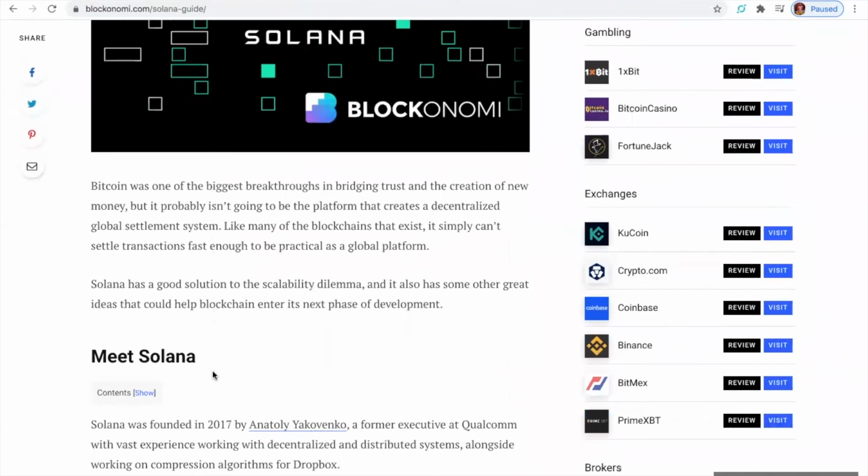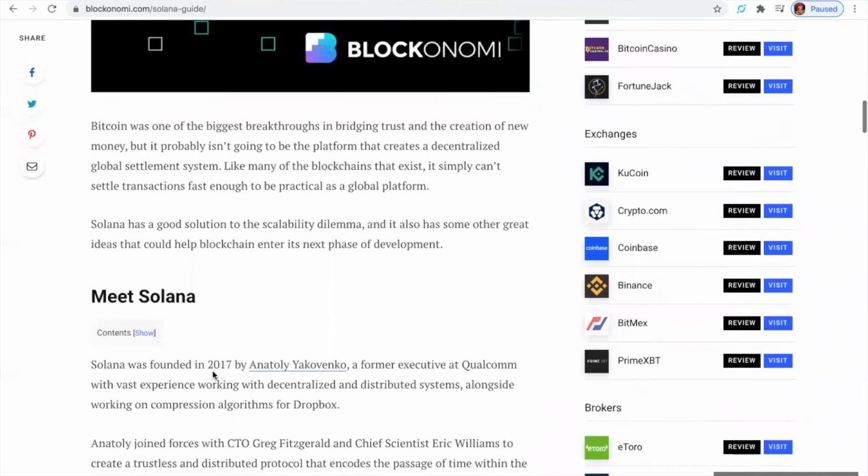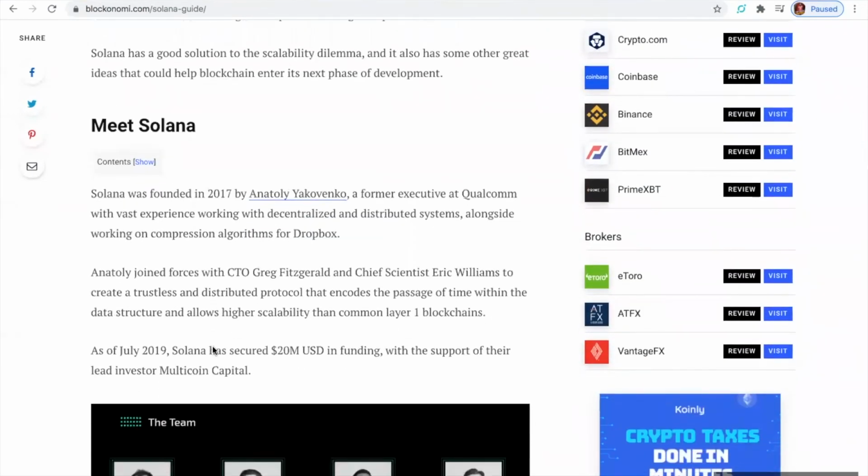Bitcoin was one of the biggest breakthroughs in bridging the trust and the creation of a new money, but it probably isn't going to be the platform that creates a decentralized global settlement system. Like many of the blockchains that exist, it simply can't settle transactions fast enough to be practical as a global platform. Meet Solana. Okay, Solana was founded in 2017 by Anatoly, a former executive at Qualcomm.